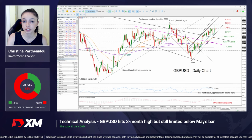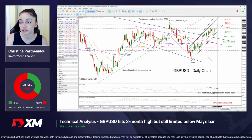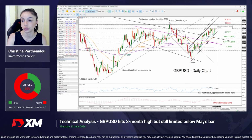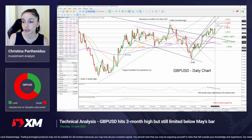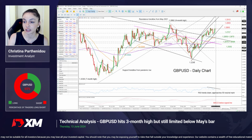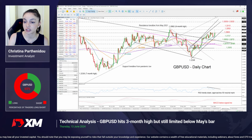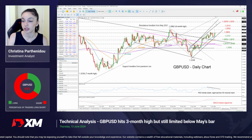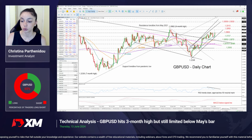Now, if upside pressures resurface above 1.28, the 1.2859 territory could come back into view. A successful move higher could stall near the 1.2915 territory, where this tentative ascending resistance line is located. Above that, this deeper ascending trend line could be the next obstacle, somewhere between 1.30 and 1.3020.